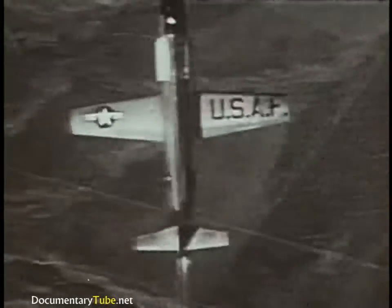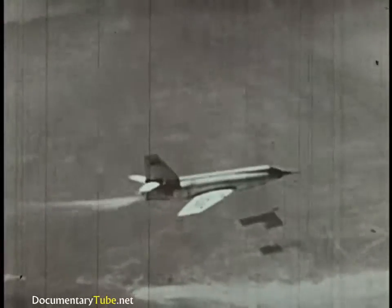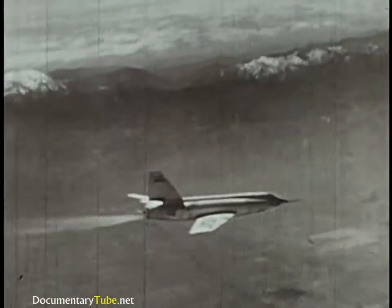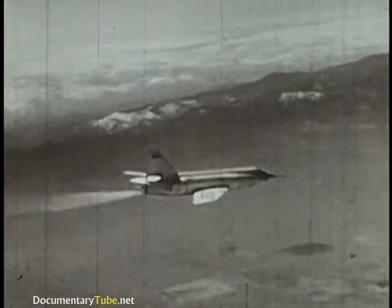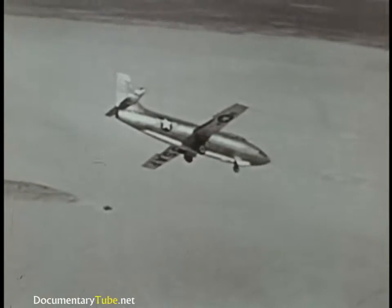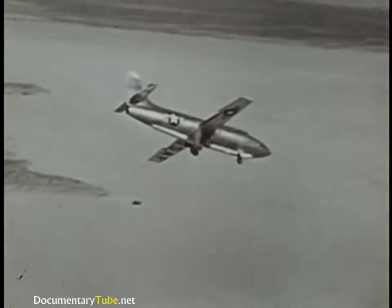The Bell X-1A, with its increased performance, first of a series of follow-on aircraft to the original X-1. The X-2, another Bell airplane designed to explore aircraft behavior at altitudes above 100,000 feet and Mach 3 speeds. The X-1E and X-1B, both later follow-ons to the X-1.